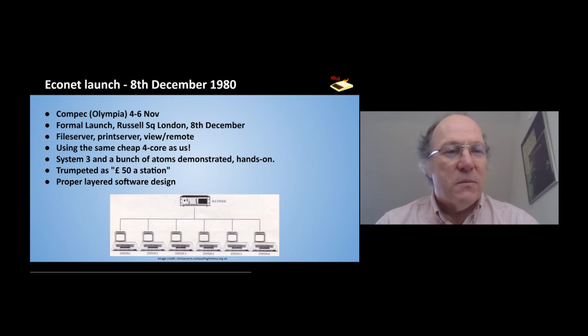Their big advertising message was £50 a station. But it was also clear from the advertising material that it was proper layered software. It was a real network with file serving over the top of it. It wasn't what some other things were, a sort of kludge to do disk sharing.